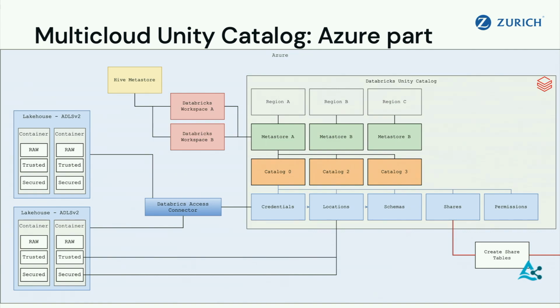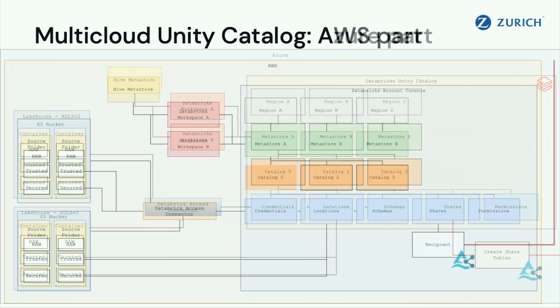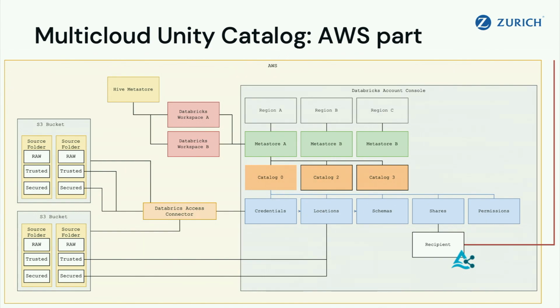So I will switch to, if you see on the bottom right, that is putting the Delta Lake, the Delta Sharing, and that is the point where we are sharing the data with AWS. So essentially we say this table that is in this catalog, in this region, whatever, is going to be shared with another recipient, right? And that is where the arrow comes in, directly to the Delta Sharing in AWS.